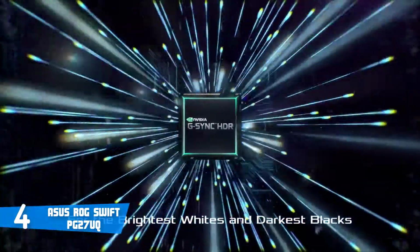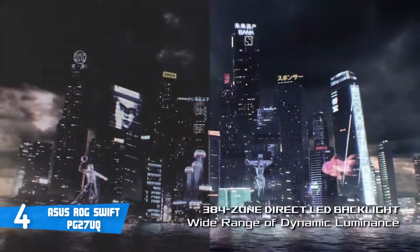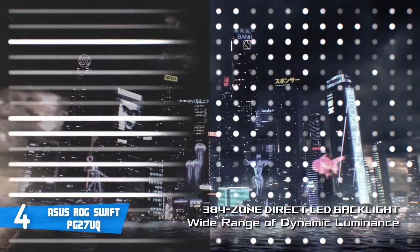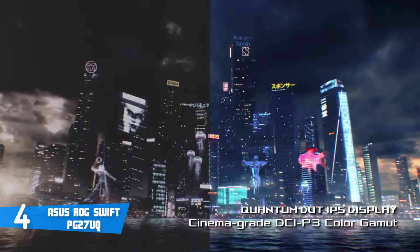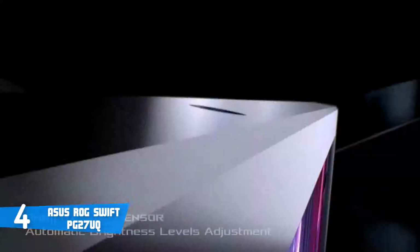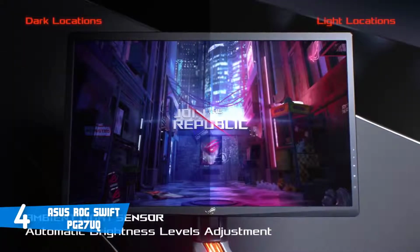Most tech companies usually try to make monitors that have thin bezels or no bezels at all. This isn't the case with the ROG Swift PG27UQ because the bezels on this thing are huge, which is a thing I don't personally like. However, if you prefer performance over aesthetics, you'll definitely love it.